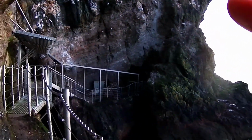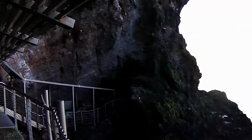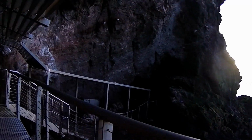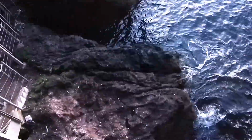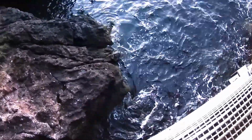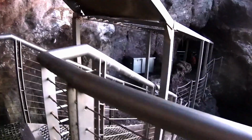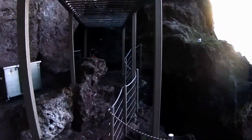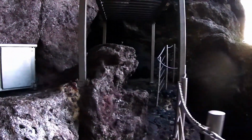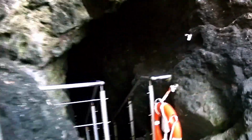I'll give you a wee bit more history on this, folks, as I go around a wee bit more. I'll try my best to give you whatever knowledge I have. Got the water crashing below me, and that wee cove in there. Yeah, folks, look down here. The smell of bird poo is not the nicest. Oh, wee dark cave, folks. Oh, look down here, I brought a torch.